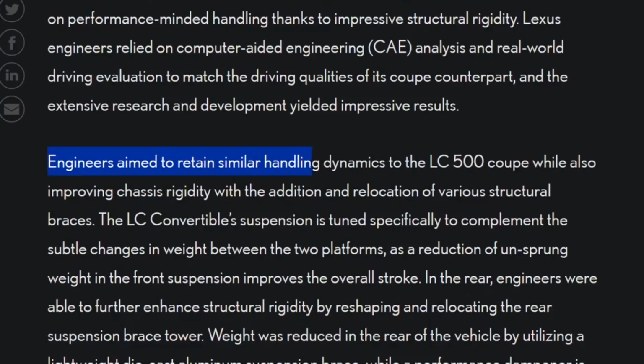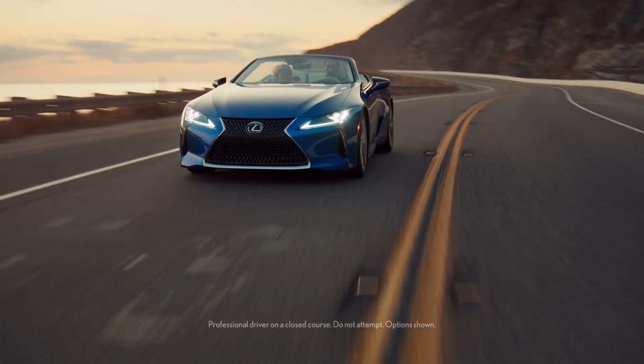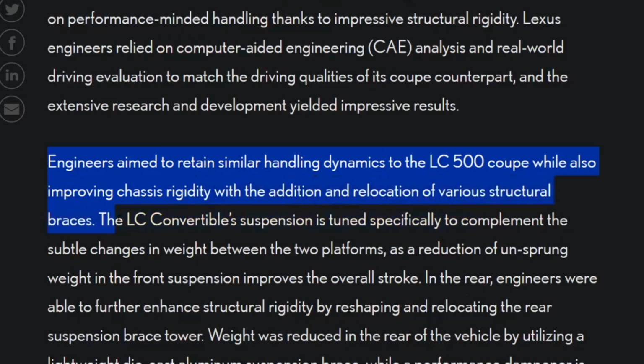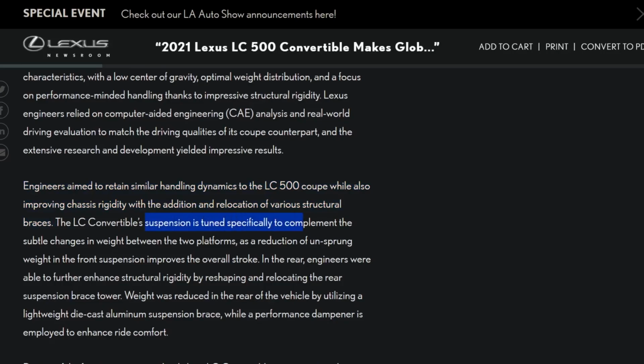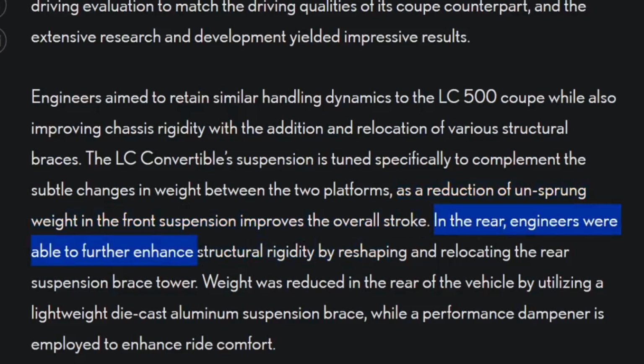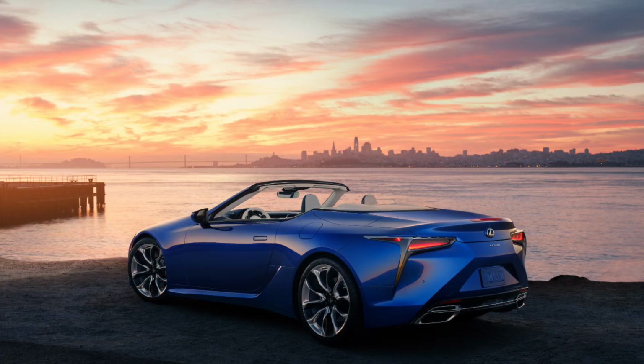Engineers aim to retain similar handling dynamics to the LC500 Coupe, while also improving chassis rigidity with the addition and relocation of various structural braces. The suspension is tuned specifically to complement the subtle changes in weight between the two platforms, as a reduction of unsprung weight in the front suspension improves the overall stroke. In the rear, engineers were able to further enhance structural rigidity by reshaping and relocating the rear suspension brace tower, and weight was reduced in the rear of the vehicle by utilizing a lightweight die-cast aluminum suspension brace, while performance dampener is employed to enhance ride comfort.